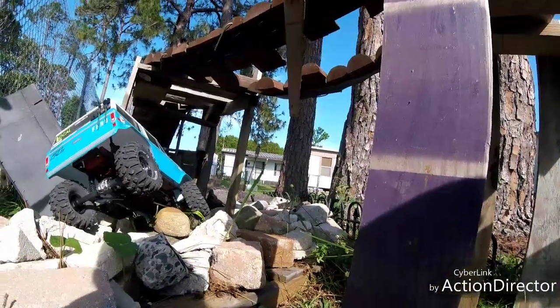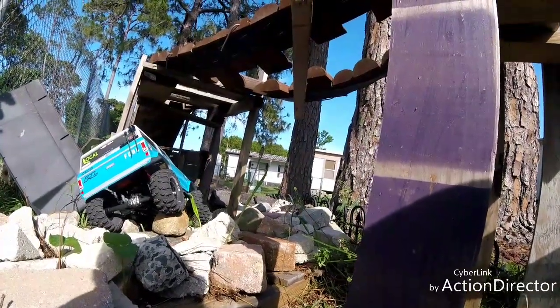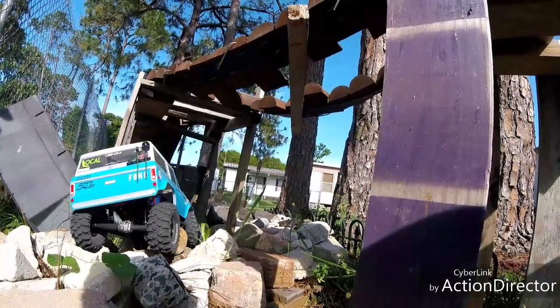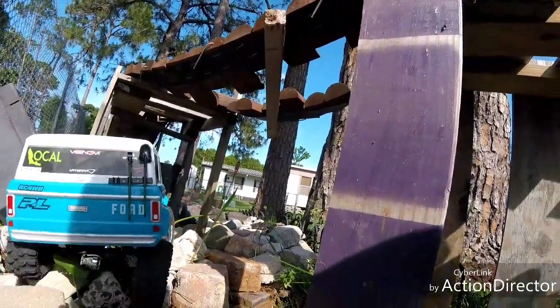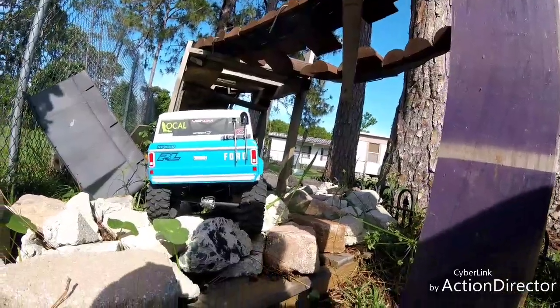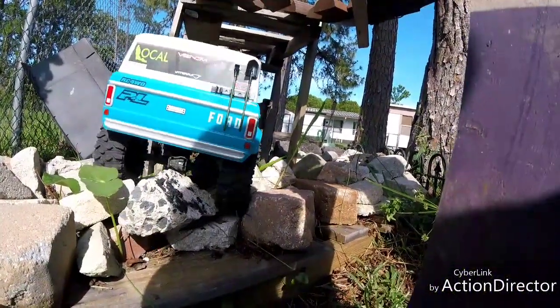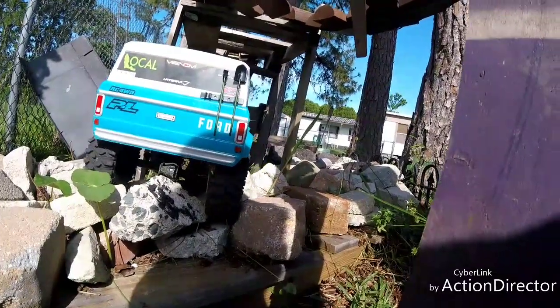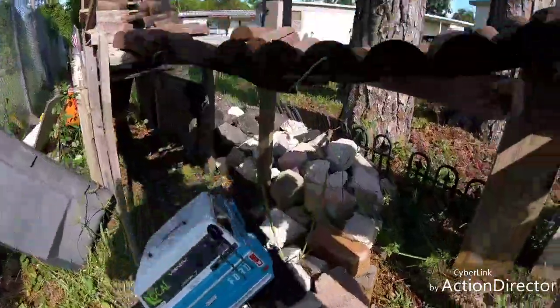Oh, Houston, maybe in a pit. How do I get out of this one without touching? I'm tearing up the... Here we go, we might have something. Come on now. I'm gonna break something? I don't wanna touch it. Oh my goodness.